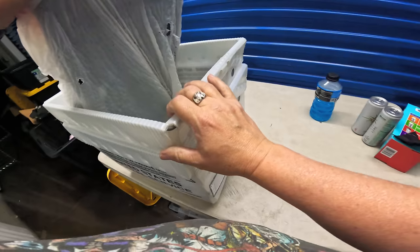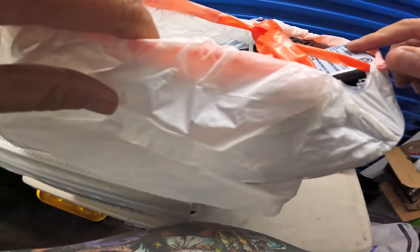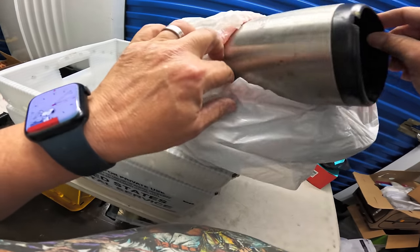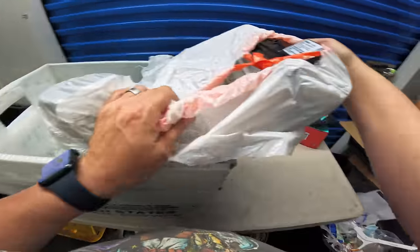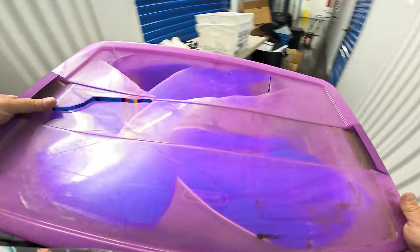Okay. Two more postal bins, and on top right here is an electric skillet. Oster electric skillet. And looks like maybe a little baby bullet or something here, a little mixer. What's this? Farberware. Yeah, a little mixer. That's cool. These will sell at the market. Those are good sellers usually. Okay. Top of this one's kind of crushed.